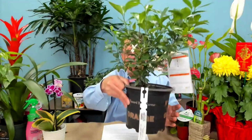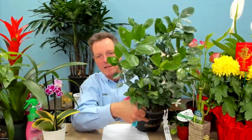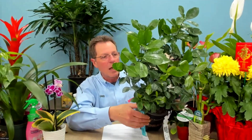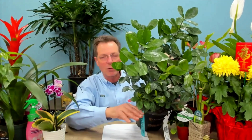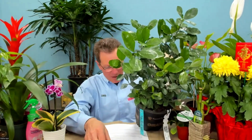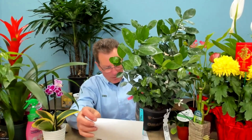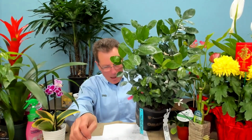I think I'm going to show you one more plant, and then I want to talk to you a little bit about watering. Another of these auspicious plants, and they've been super popular over the last couple years, is the calamondin. This is a hybrid between a mandarin and an orange, but this pretty much holds true for all citrus trees. The meaning here is fruitful and abundance. Fruitful and abundance makes good sense.